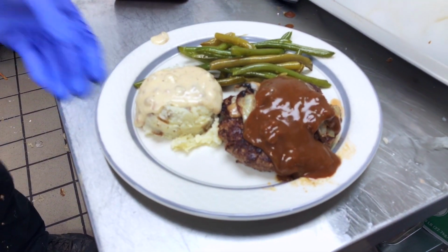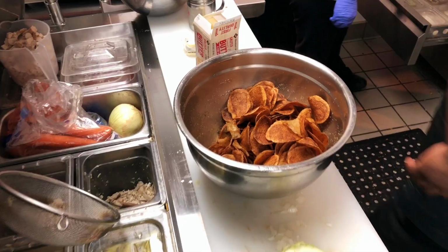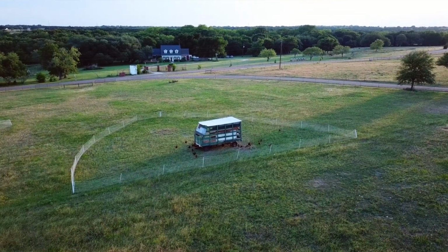We also knew that we have a large customer base that are really concerned with the health aspects of it. They really care about where their food comes from. They want to know how it was raised, where it came from, how it was fed, how long it has been sitting in the freezer or the refrigerator or whatnot.